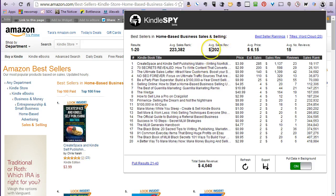But basically what I want to look at in making my decision as to whether a home-based business book would be better or a winemaking book, I want to get an idea for the average sales revenue, which seems to be around $202 a book, and it's not doing very well in the average sales rank, because I'd like something that's more around the top 30,000 there. So now I'm going to go take a look at winemaking.